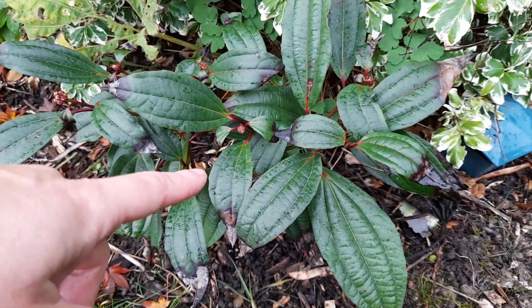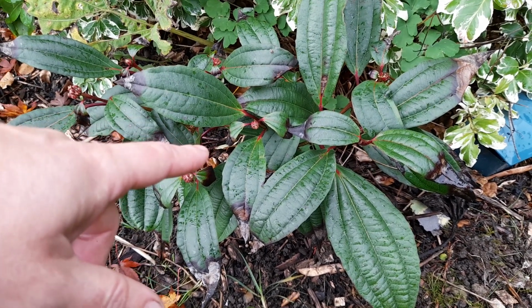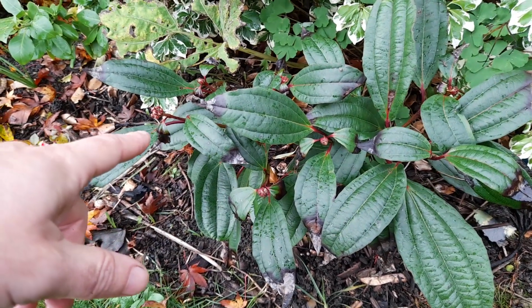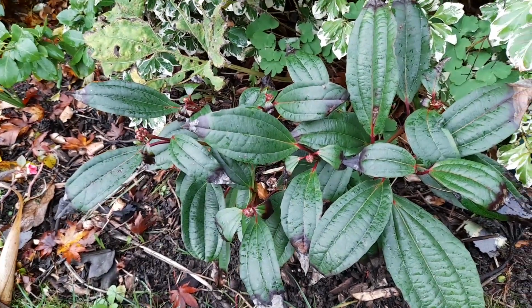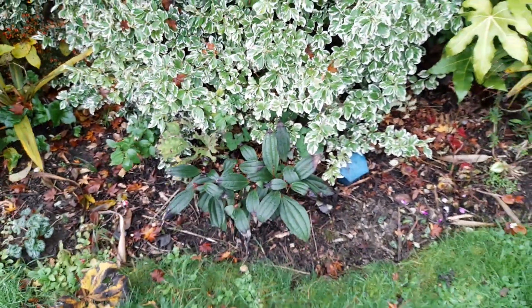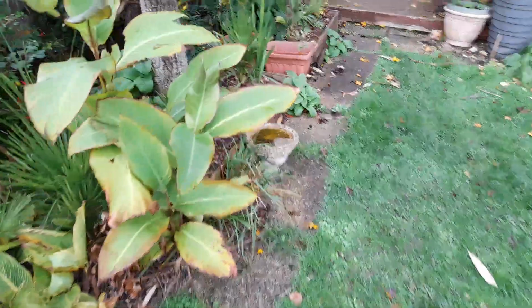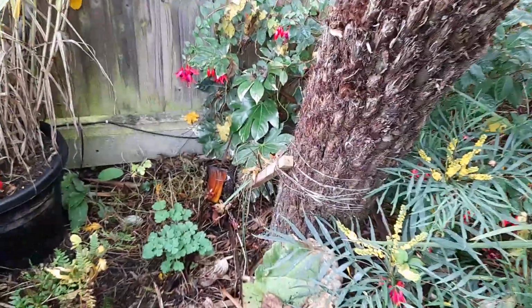You get berries on it in the autumn. Obviously it's a bit too young, freshly planted, so no berries this year, but yeah, you get a steely bright blue berry on them, so a bit unusual, so that'll really stand out I think next year. So an evergreen, interesting.